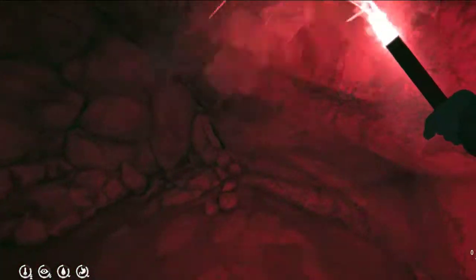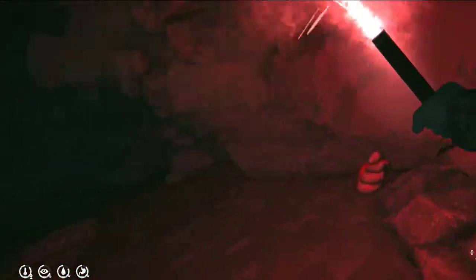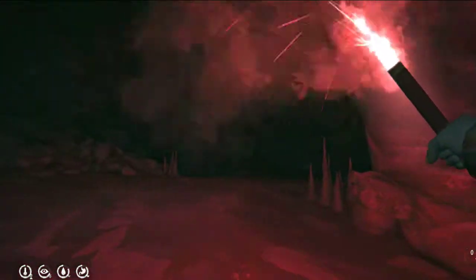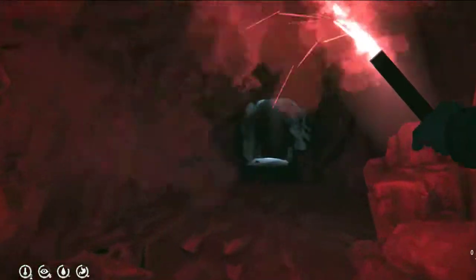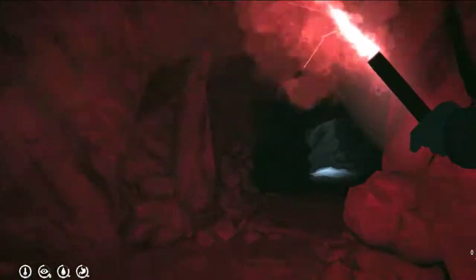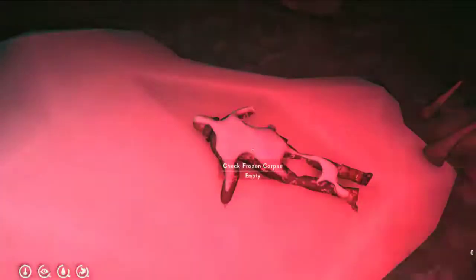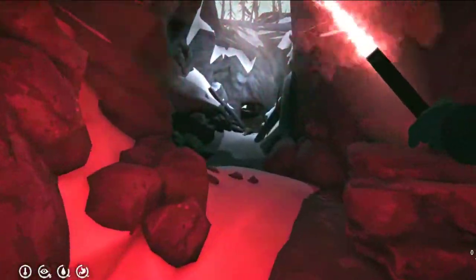Where does that go? Looks like it's a dead end. So this takes us down. I remember this here. There's another cairn. And I don't know if there's anything in here. There's a way in here. Where does this go? There's a dude. Thank goodness. I'll take that. This looks like the way out.